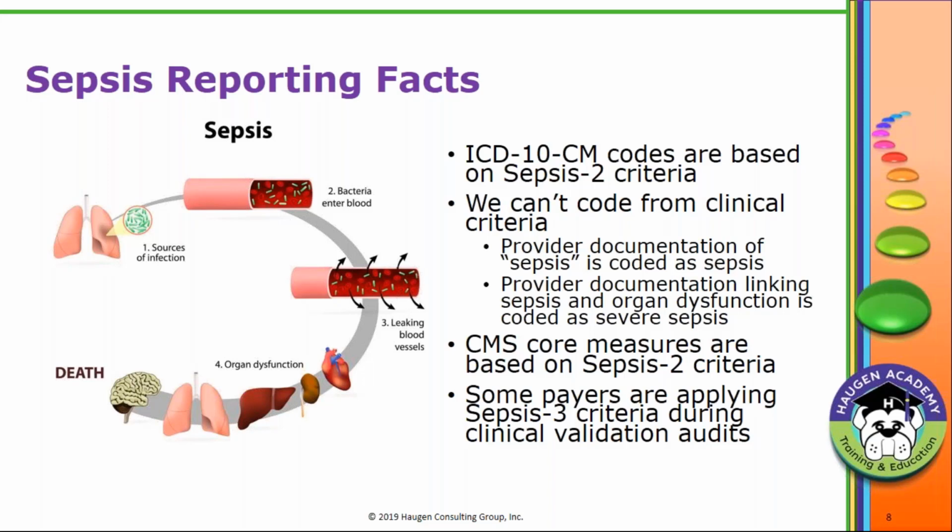So United Healthcare announced towards the end of last year that beginning January 1st of this year, they would be using Sepsis 3 criteria to review all the sepsis claims. So you may be starting to see denials from United Healthcare saying that the patient didn't really have sepsis, and that's what you coded because that's what the doctor said, but they may be using Sepsis 3 criteria.